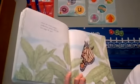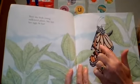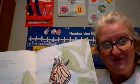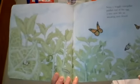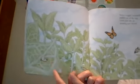Here she finds young milkweed plants. She lays her eggs at last. So now she started off as an egg, and now she's laying eggs. The cycle begins again. Soon a wiggly caterpillar pushes out of the egg, a tiny new life, an amazing new friend. Look at that, boys and girls, starting all over again, coming out of her egg.